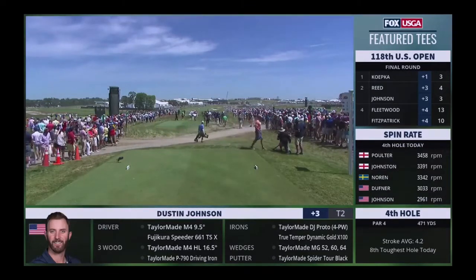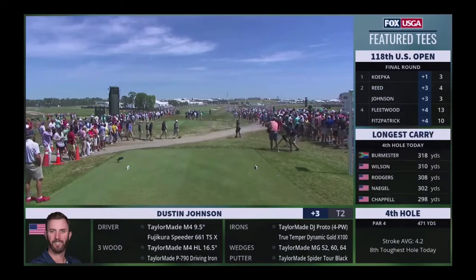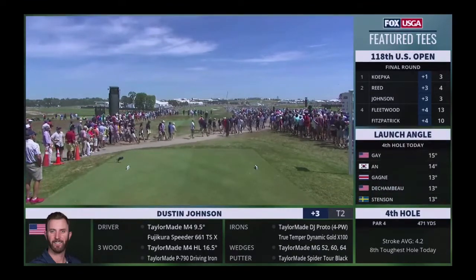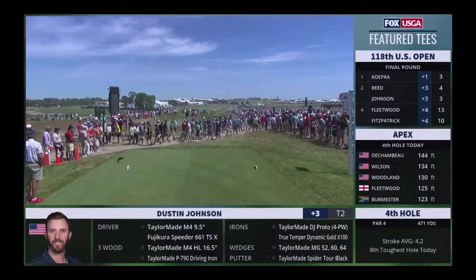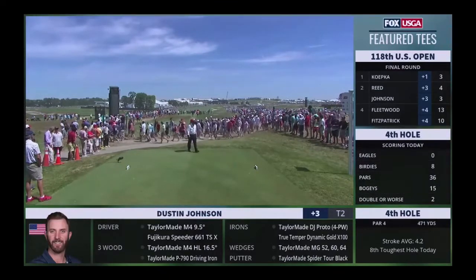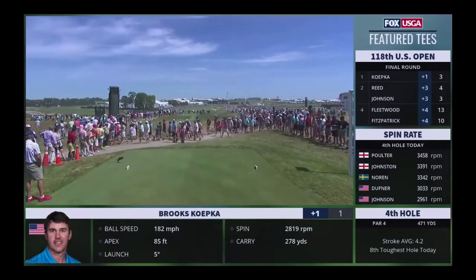Matthew Fitzpatrick now part of the conversation as he's 4 over on the day and 4 under on his round. There are low scores to be had out here in the 118th playing of the U.S. Open. You're watching our featured tees coverage here. I'm Michael Breed. So excited to be a part of this coverage at Shinnecock Hills, one of the iconic venues in the game of golf, and clearly one of the top 5 U.S. Open golf courses out there, maybe number 1 as U.S. Open golf courses go.